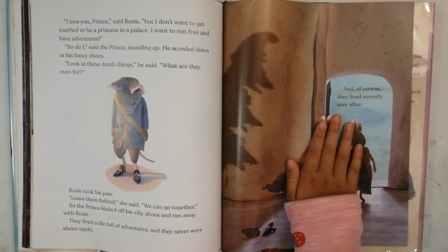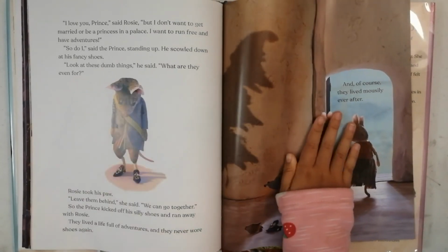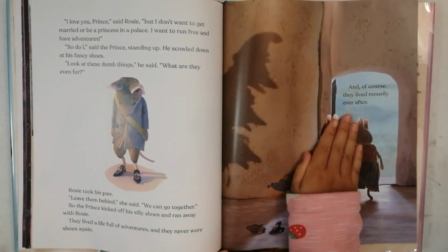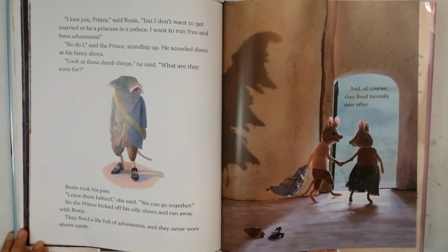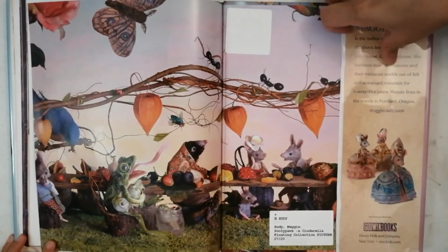What does a prince look like? A mouse. No, look like this one. Or look like this one or this one. This one. I will let you see. Happily mousely ever after. And of course they lived mousely ever after. I will let you see what the prince looks like. Okay. Why? Yeah, 他为了喜欢的人放弃了他的原来的身份了，可是，然后 wow, they are happily together now.